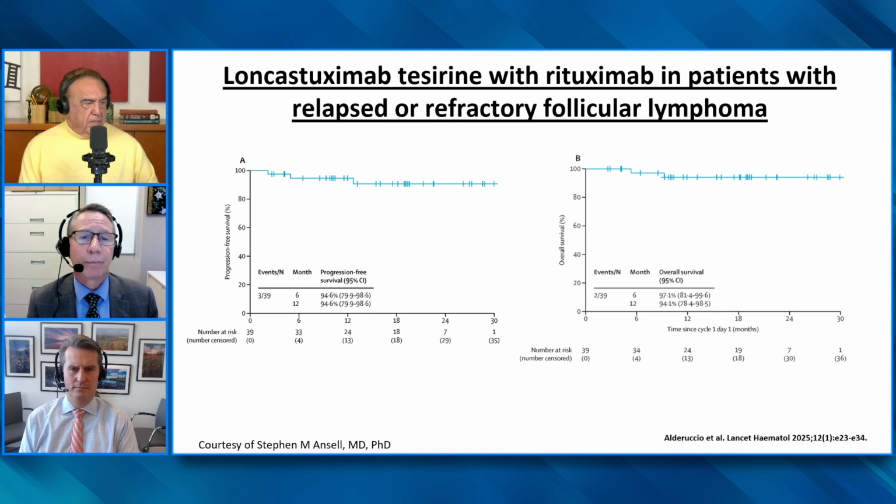And I think the point being with loncastuximab tesirine is how well tolerated it is if you keep going for a long period of time. I think that's a bit of a challenge sometimes. I think the tafasitamab with R squared, the results actually are good because R squared is a very standard approach, and tafasitamab added to that, I think, is a logical combination, and again, with pretty good efficacy.